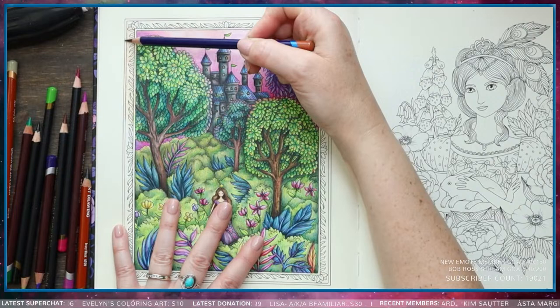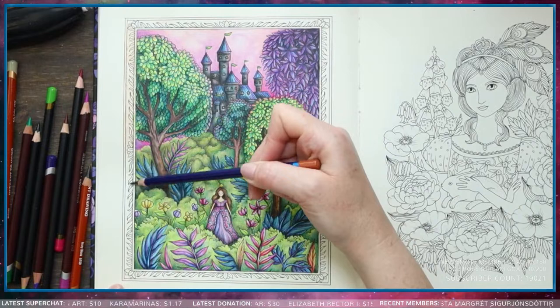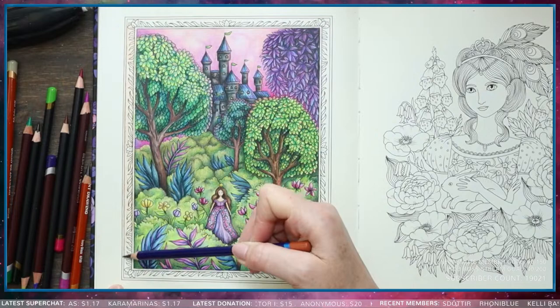Okay. We are just going to fill it all in. Yeah, I think brown is fitting for this page. Okay.